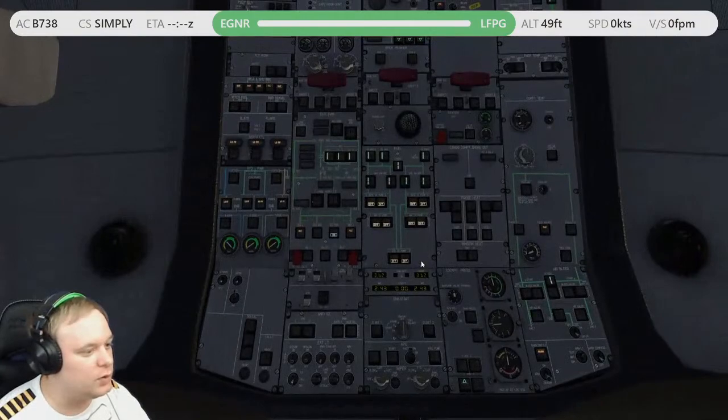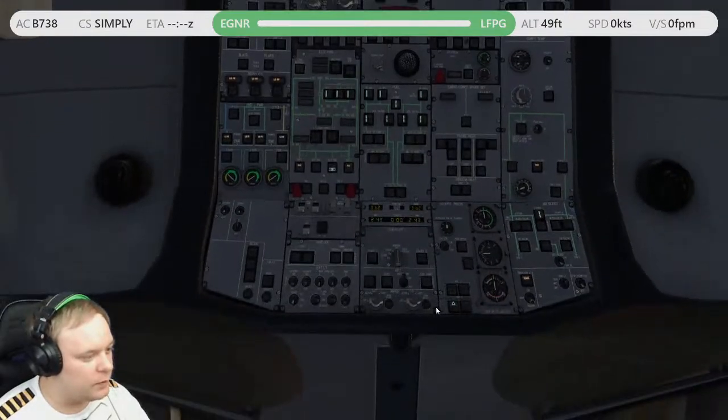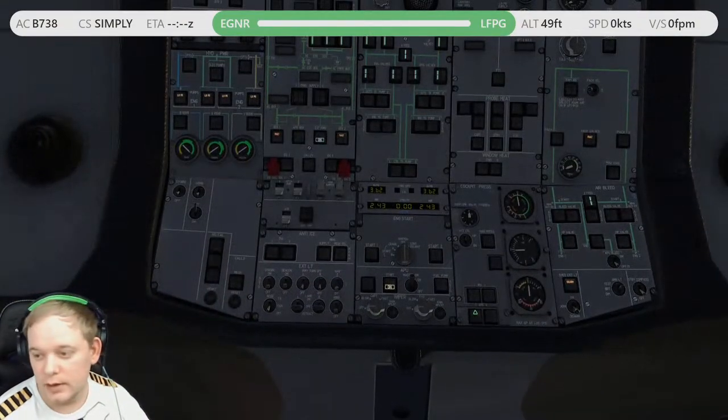We can now think about starting our APU. Okay, so the APU, we're going to make sure you turn on all your fuel now. We are now fueled up, so we do have fuel. What we're also going to do now is press start on the APU. Going to wait for that bad boy to kick in.